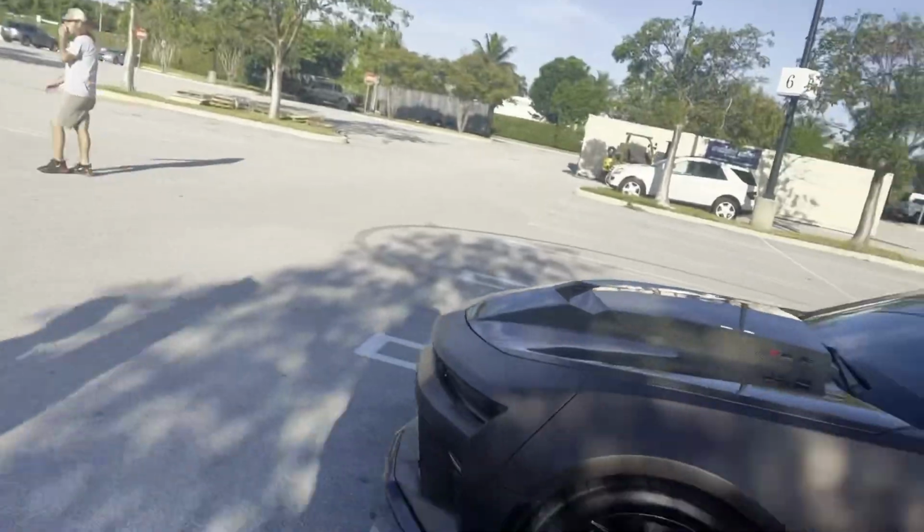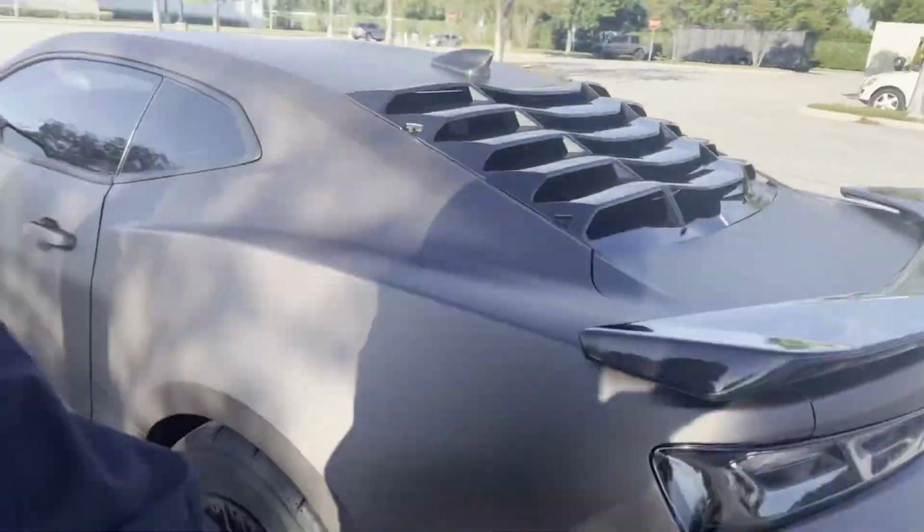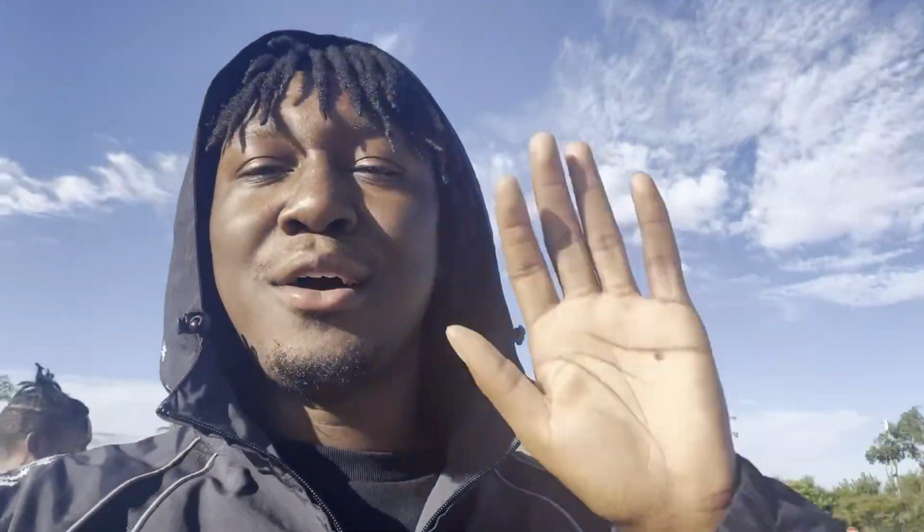We got some... I don't even know what color this is. It's a nice color though. It's like a Travis Scott Brown. That's pretty clean, not gonna lie. Let me go ahead and show y'all what I'm looking at right now though.